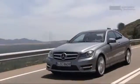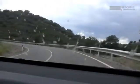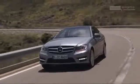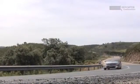The roads in Andalusia are just magnificent. You have the fantastic curves where you can really test the suspension, and of course, the handling and acceleration out of curves. And I can say, the C-Class Coupé handles very, very well.